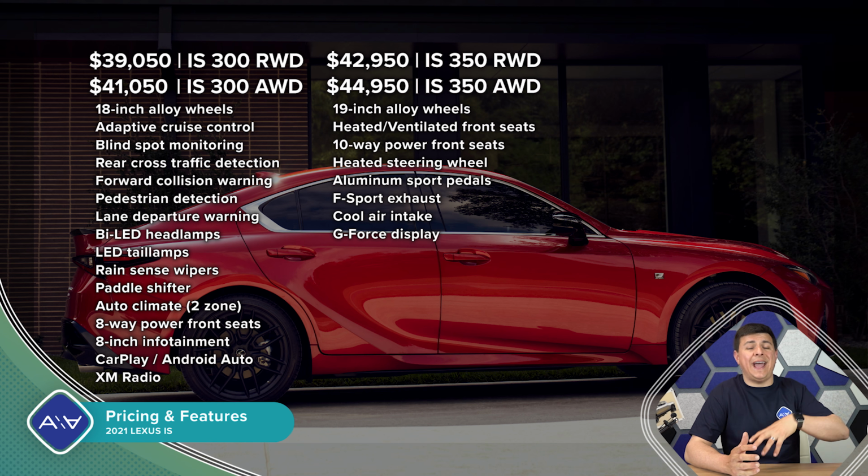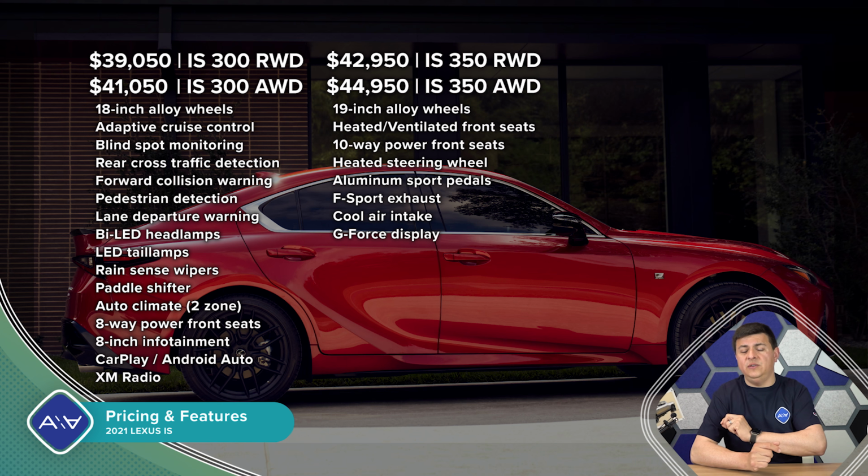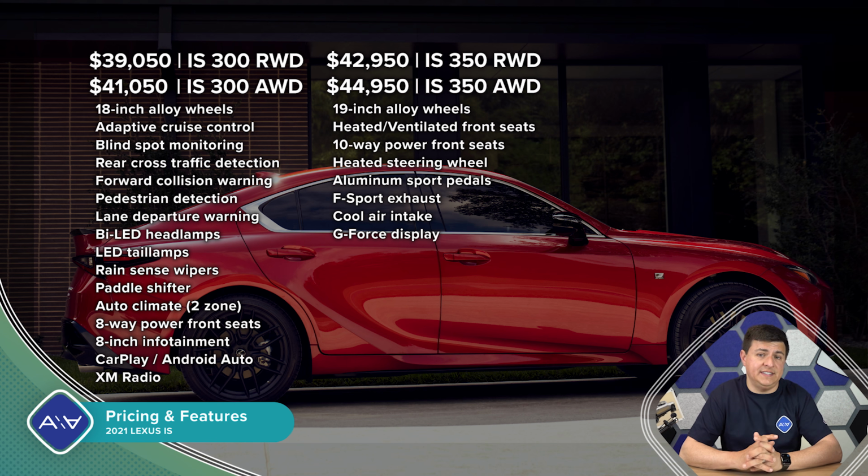So not only do you get added weight to the vehicle, you get the older transmission, and that's one of the reasons that 0 to 60 times are definitely going to be slower if you choose the IS with all-wheel drive. It also is a little bit peculiar in the lineup that the IS 300 all-wheel drive isn't the 2-liter turbo, instead it's a detuned V6 engine.